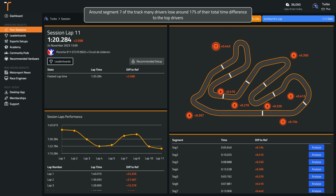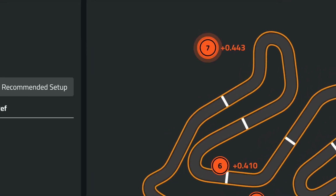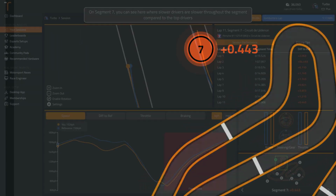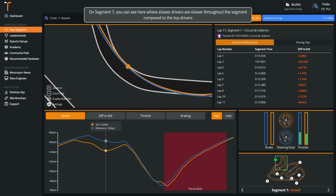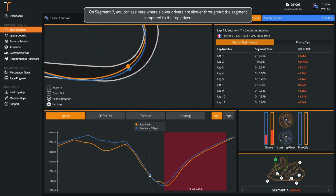Around segment 7 of the track, many drivers lose around 17% of their total time difference to the top drivers. You can see here where slower drivers are slower throughout the segment compared to the top drivers.